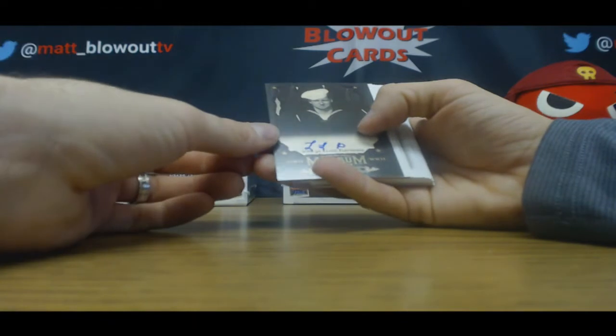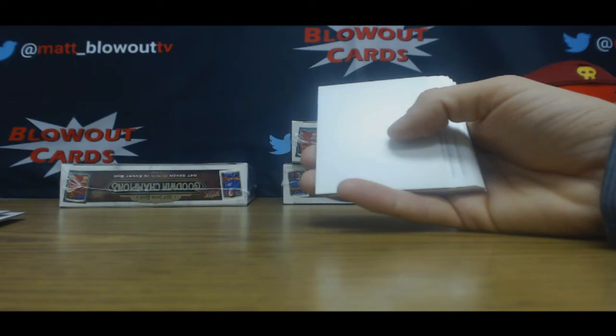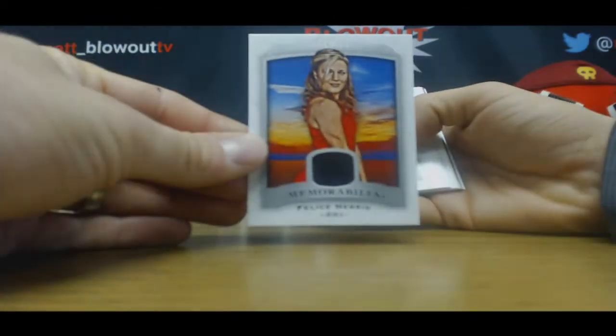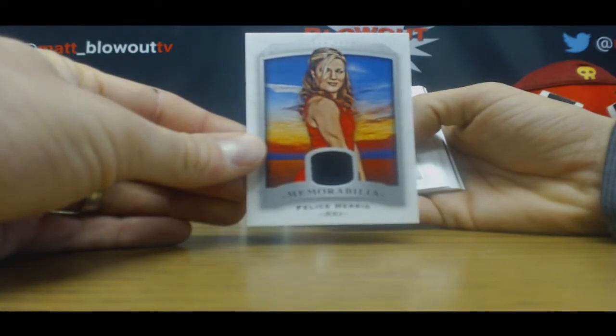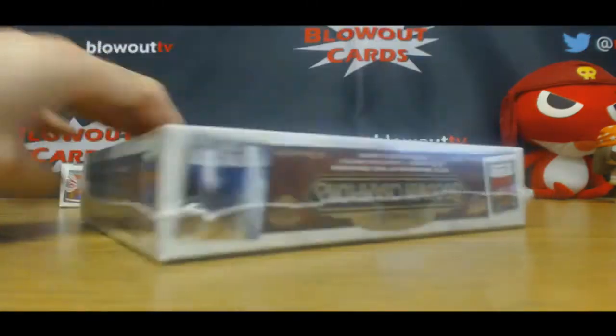All right, here's a World War II autograph of Lloyd Parthmer. Let's see. Aviation Ordnance Man, 3rd Class, U.S. Marine Corps. And a Felice Herrig memorabilia piece. Okay. Says can't end on that one. Gotta do another one. All right, let's go top right.